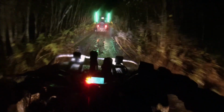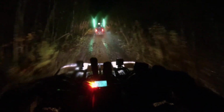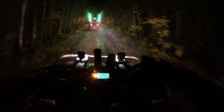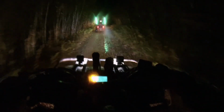You guys probably can't see crap right now. I don't even know. Those whips make everything glow green behind them. Like I said, from the other end, it must look like an alien coming at you. It's not raining very hard, but it's steady.